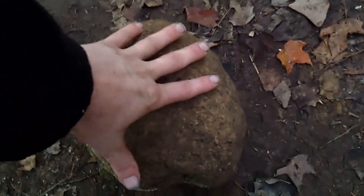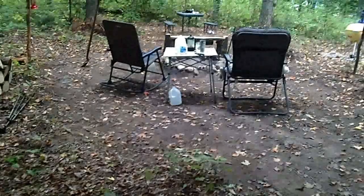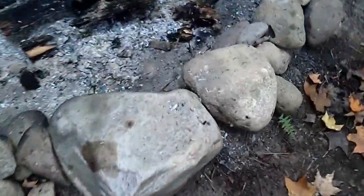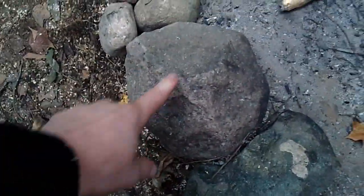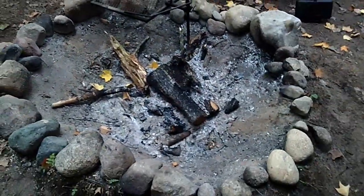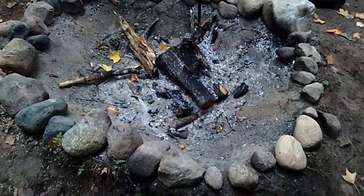Back at camp, didn't see any deer, but found this very large rock that will go good around the campfire. We'll take out some of the smaller ones and replace that until we get all large rocks around. That was one found down by where we parked the car, and all these rocks have been found around here except for that one. We had that at the house for some reason, don't know where that came from. So gonna get the campfire going here and get breakfast made.